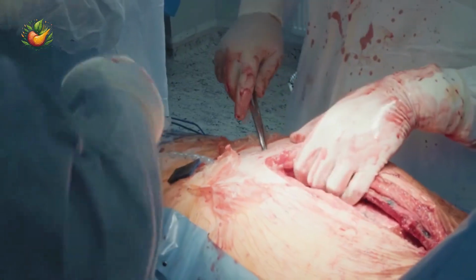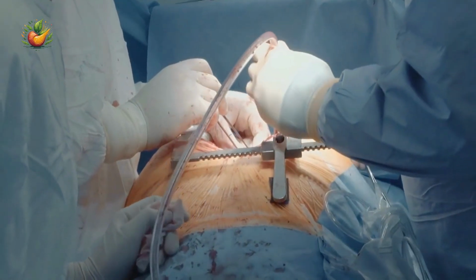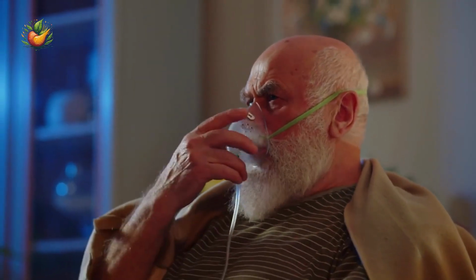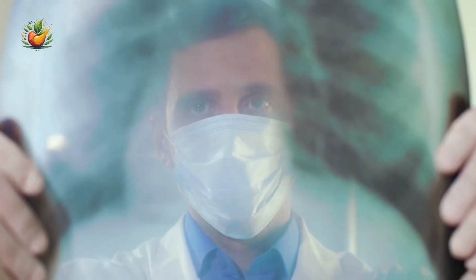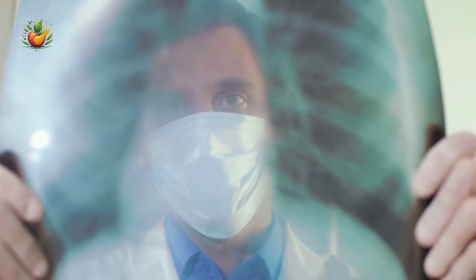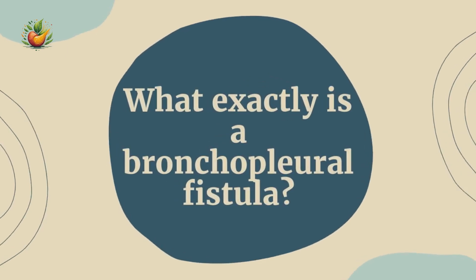A bronchopleural fistula is a condition where an abnormal passage forms between the airways in your lungs and the pleural space, which is the area surrounding your lungs. This condition can cause air to leak into places it shouldn't, leading to difficulties in breathing, chronic cough, and in some cases, even life-threatening situations. It's not something many people know about until they have to face it.